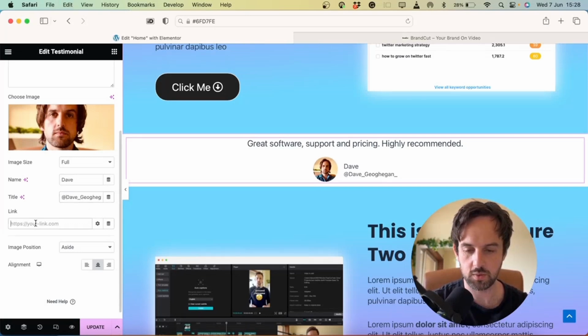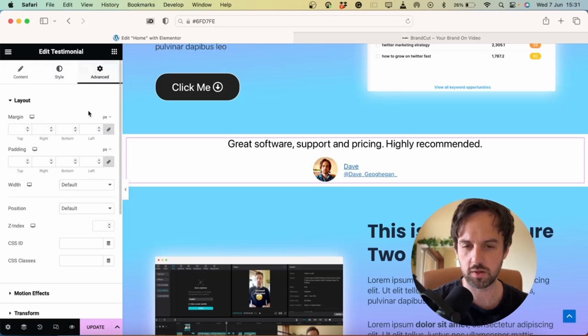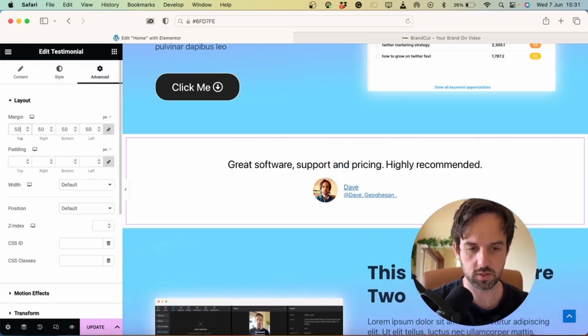And then we come down to link, and you want to paste a link to the social channel as well. So next we just want to scroll up and go to style. Actually, before style, we'll click on advanced and put a little bit of spacing in between this. So we'll put 50 at the top and 50 at the bottom. Actually, we can leave 50 all around, so it pushes it in a little bit more.